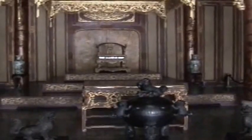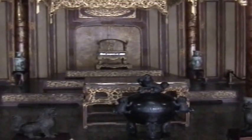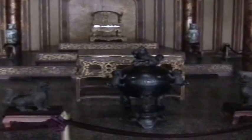His throne. The last one who sat on it. So he was here in 19... No, from 1902. No, the last time a king sat on that was 1945. In 1945 he abdicated. No one has sat in that chair since 1945.